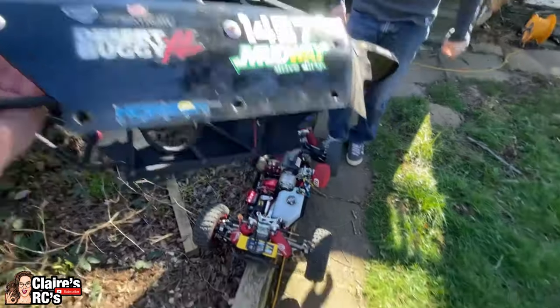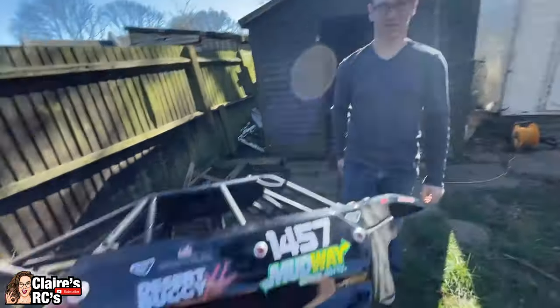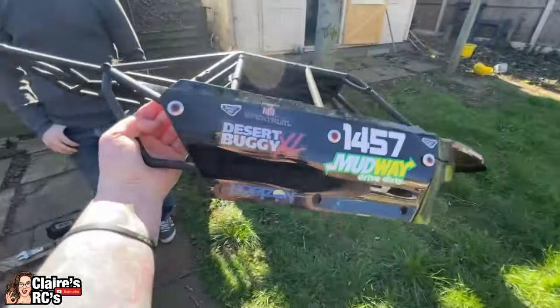So while Ian's trying to get this running, at the moment it seems to be a little bit possessed, we are going to give this shell, I say we, Alex is going to give this shell a makeover.